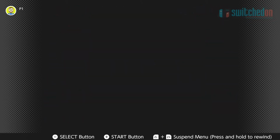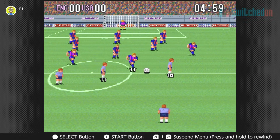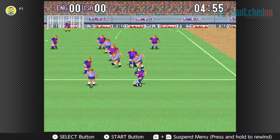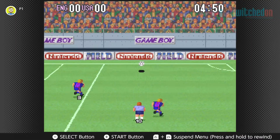Yeah, it's not ringing any bells, this one, to be honest. So International Superstar Soccer was a game I had. So this looks like it uses the Super FX chip, possibly. The way it sort of rotates and scales.